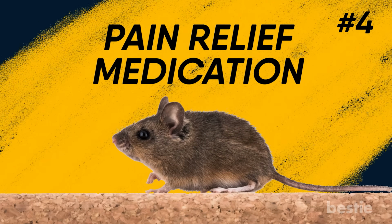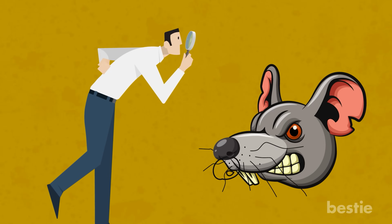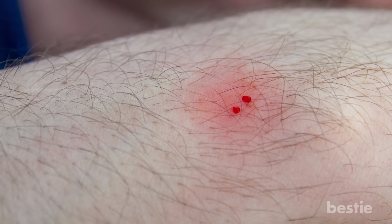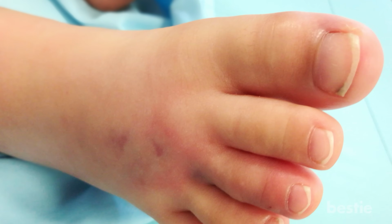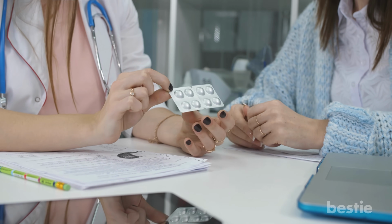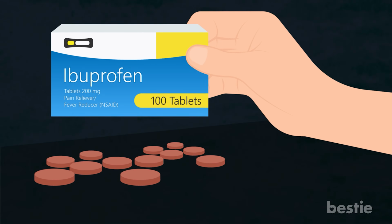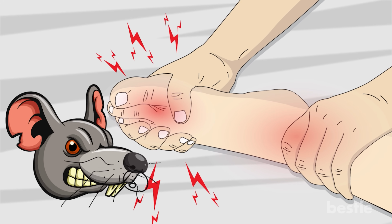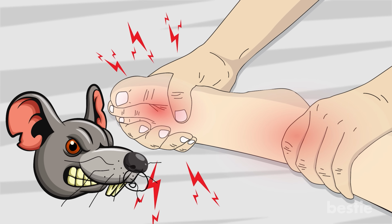Pain relief medication. If you look at the mouse bite closely, you'll see it looks like 2 tiny holes from the rodent's razor-sharp teeth. Since this injury will be extremely painful, you can have a painkiller after consulting your doctor to be on the safe side. They might recommend ibuprofen to get rid of the pain. Mouse bites can hurt really badly since these rodents have strong front teeth that can break through your skin.